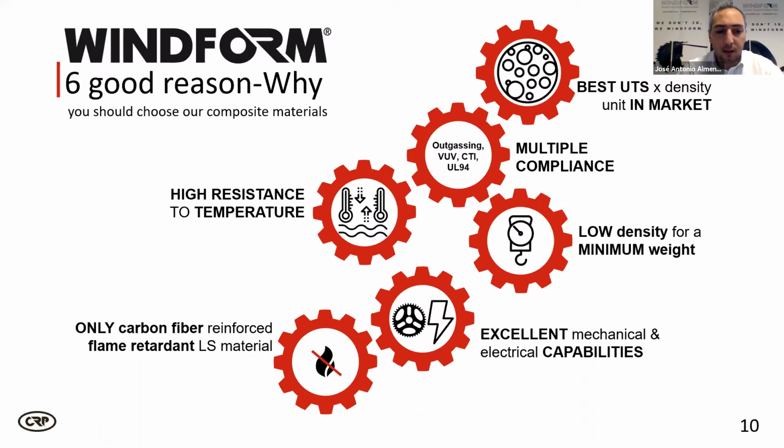And finally, the fact that this Windform FR1 is the only flame retardant material for laser sintering technology that you can find on the market. You can find more information about these facts, about the certifications. You can find the data sheets from our material for more information on the specific data. You can have some more information on the thermal expansion, thermal features on our website. It's www.windform.com. Go and check it.